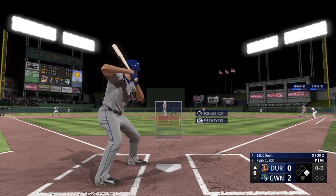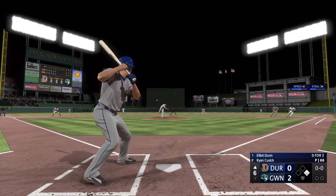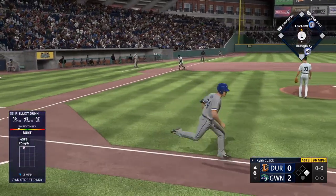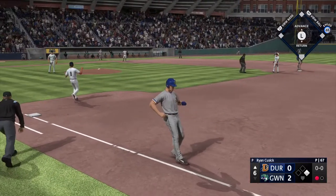Now it's the shortstop, Elliot Dunn. Now batting, shortstop, Elliot Dunn. Right here. And a pitch. And he lays down a bunt. Feed to second, that's one. Throw to first, but he beat it.